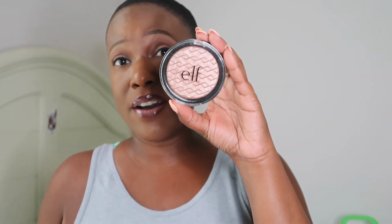And for highlight, I will repurchase this again. I have a ton of highlights, and I have the highlight in my Black Radiance contour palette, but this highlight right here is the truth. And this was super affordable. This is called Rose Gold by e.l.f. I have been really looking out for e.l.f. these days because e.l.f. is super affordable. Everybody's up on e.l.f. Nobody's sleeping on e.l.f.